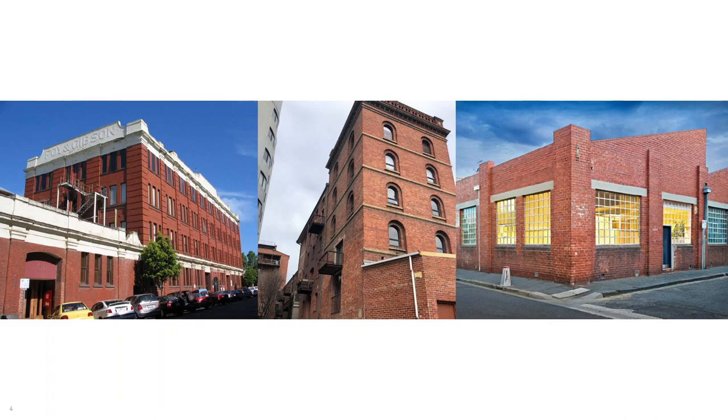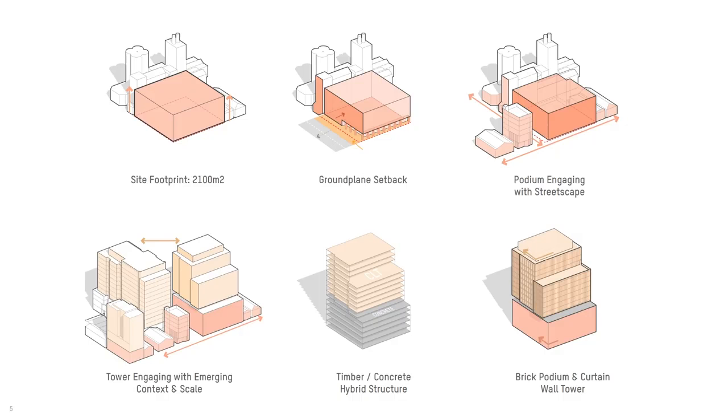The surrounding context for a lot of the buildings is a podium level punch window brick warehouse, and that was one of the key drivers for our initial design response, which was to look at the 2100 square metre site and think about how what we do might sit comfortably in that site. You can see the heritage building, which is that one there.